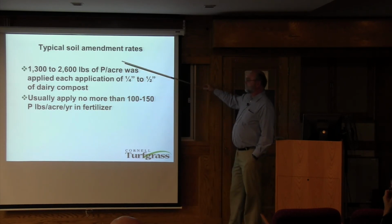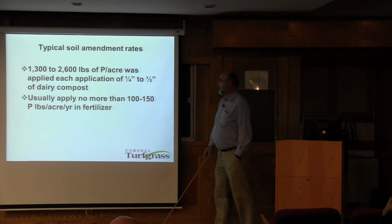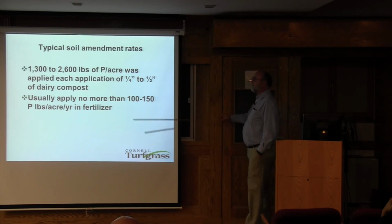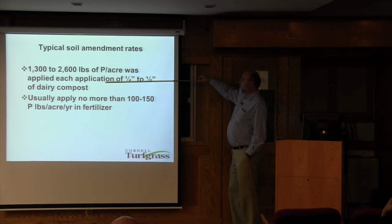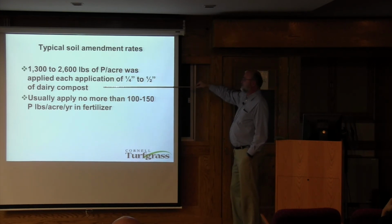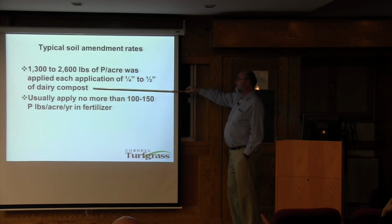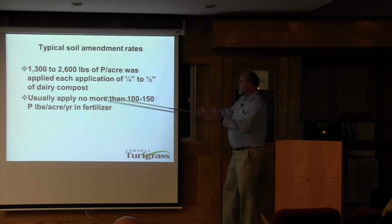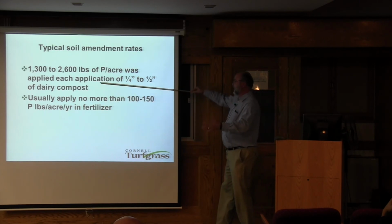Now, are there situations, however, where we see soil levels get highly elevated from phosphorus? And one of them is back to this question of using compost on turf and in landscapes. And I want to expand it to the landscape ones. In turf areas, if we're going to apply compost as a soil amendment, we're going to put a fair amount on, a 1/4 or 1/2 inch of material. In this case, we did it with a dairy compost. And I'll show a slide that you work it in, and that's on established turf.